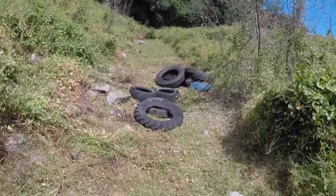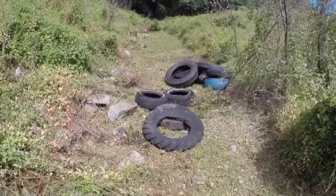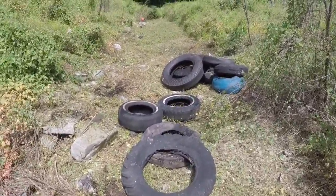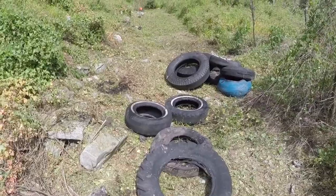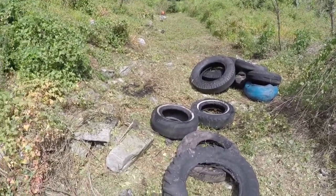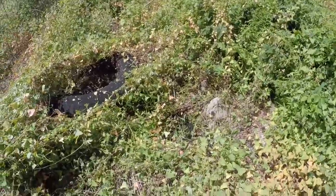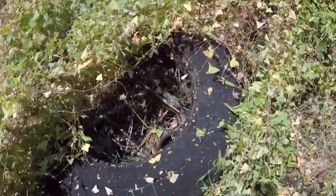I said 20 earlier, that's how many I found. That's how many I have to take to the tire recycle center, but I'm trying to be really careful with these tires. They've been down here, like I said, all summer. They heat up pretty good, so I don't know what's living in them. And I just came up here to move this one tire.